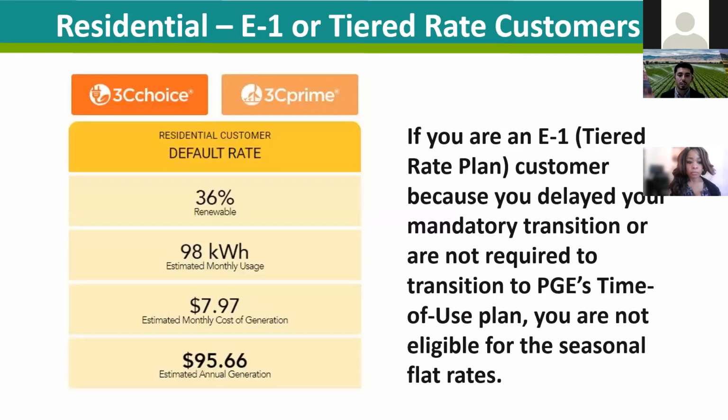Quickly going back to the customers who delayed their transition or are not required to transition to the statewide time of use requirement, you may still be on a tiered rate plan known as E1. If you try to use the calculator, it will only produce a calculation of the default choice for your generation charges, because again, this plan is not eligible for CCCE's seasonal flat rates.